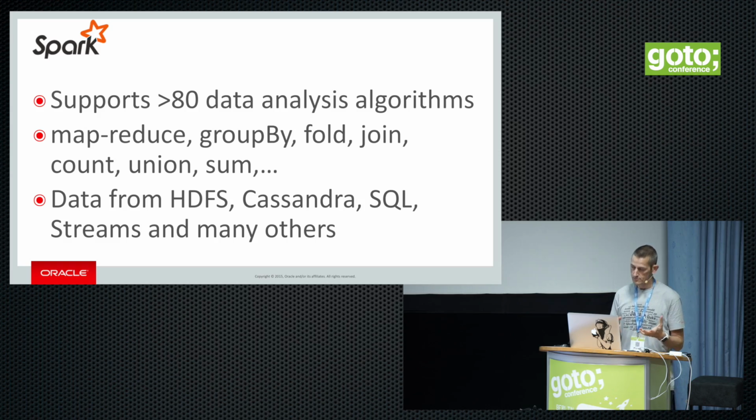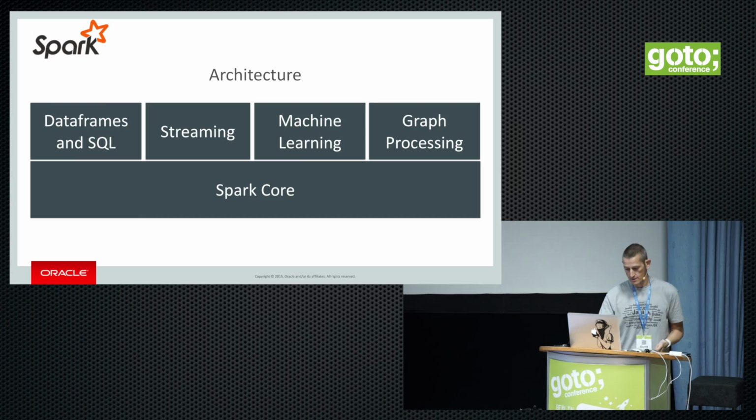And with these modules, you can do stuff like MapReduce, group by, fold, join, all these functions that you would like to use on data. You have them available in Spark, and you can use data from HDFS, from Cassandra, SQL. You can use data from streams, even from MQTT data streams. That means if we stream the steps as MQTT messages into Spark, then Spark can use this data and aggregate it and analyze it. So, in principle, this is the architecture of the system.